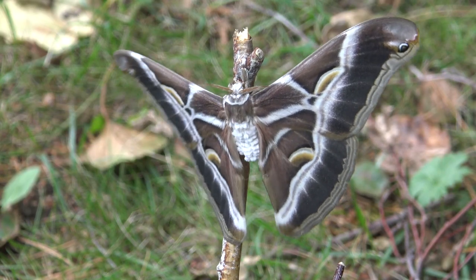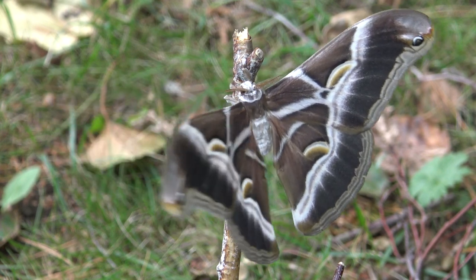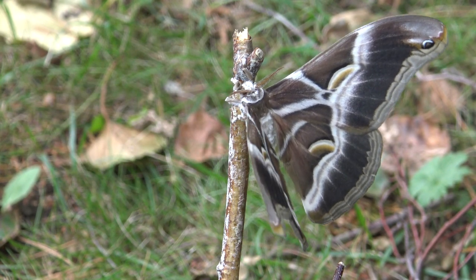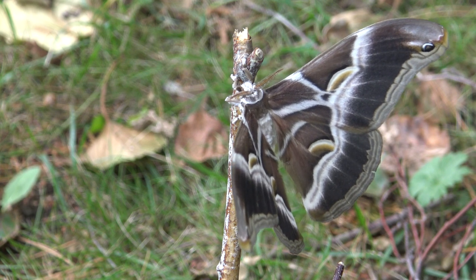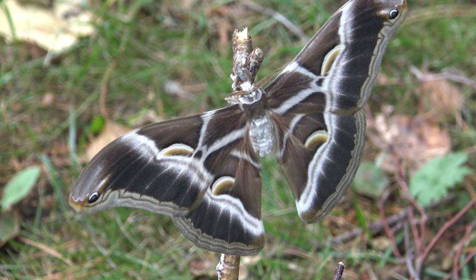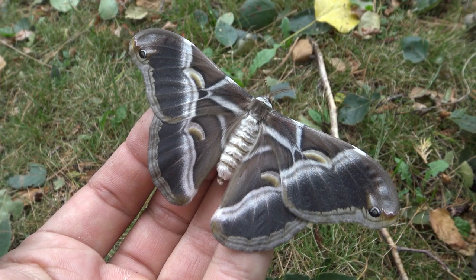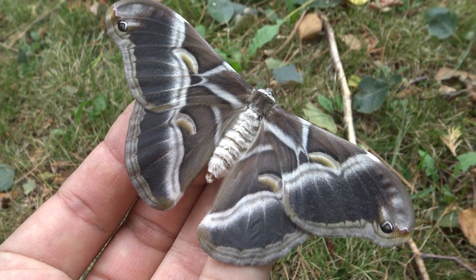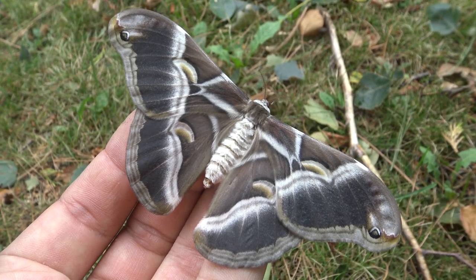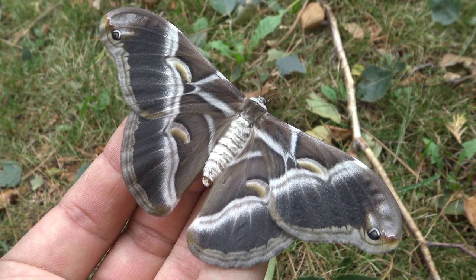Wow, there it is! The first Samia Ricini bloodline B, zebra moths. It's pretty cool to see that these individuals are somewhat different. Some of them had very thick white bands on their wings. Now this is quite beautiful in my opinion. Proof that yes, different bloodlines do produce different looking moths. Let me know in the comments, which Samia do you prefer, the first one or the zebras?